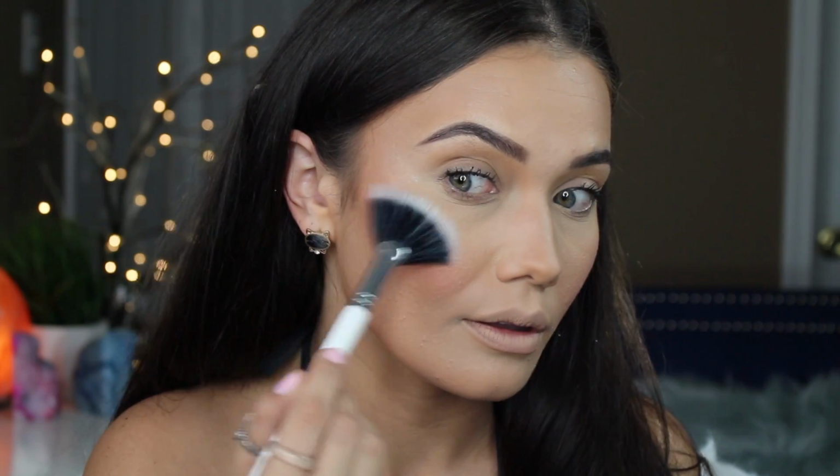Ooh. While we're at it, I think we should finish this off with some highlighter. So I'm going to take, this is Fanny Pack by Colourpop, of course. It gives a really nice bright finish. Mine seems to be a little dried out, but that's okay.